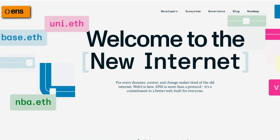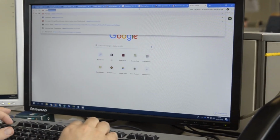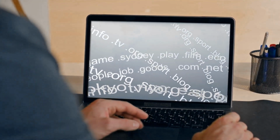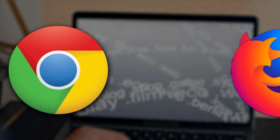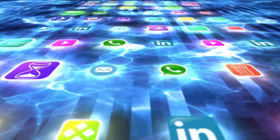The ENS gateway is another key feature in their ecosystem. It addresses a fundamental Web3 problem, the inability to access .eth domains through standard browsers. The solution is straightforward. Adding .dcn.site to any ENS domain makes it accessible through regular browsers like Chrome or Firefox, without requiring specialized software or browser extensions.